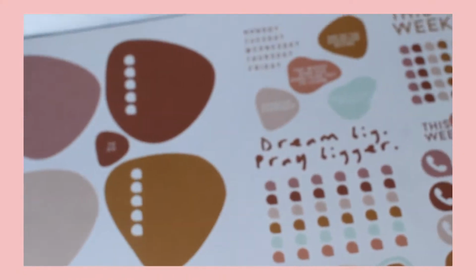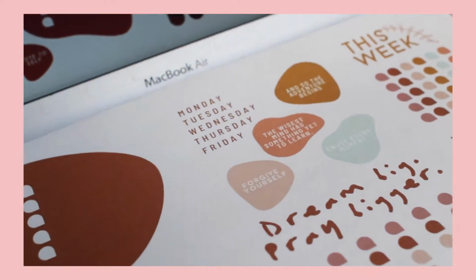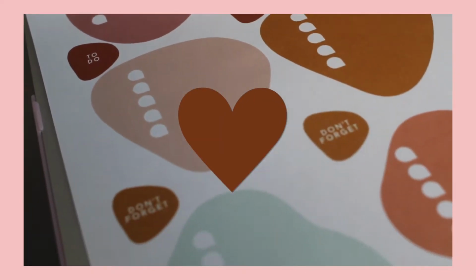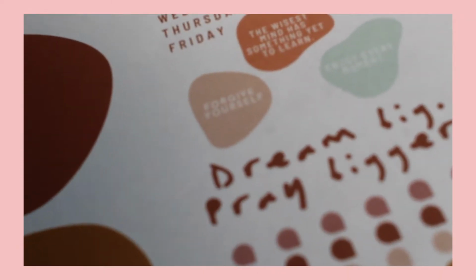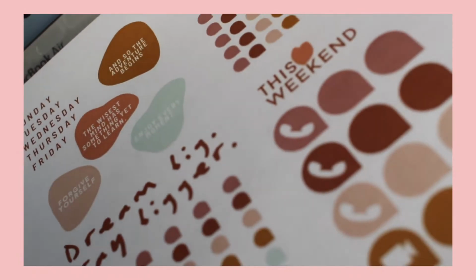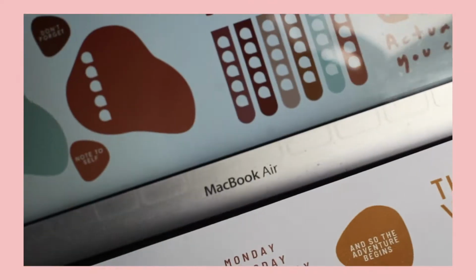Alright, so here we are in better light, and I think it looks good. I think the stickers actually look decent. Look at that. Now I just have to cut them out, which I can do right now. I'm just gonna plan on a post-it for a little bit.